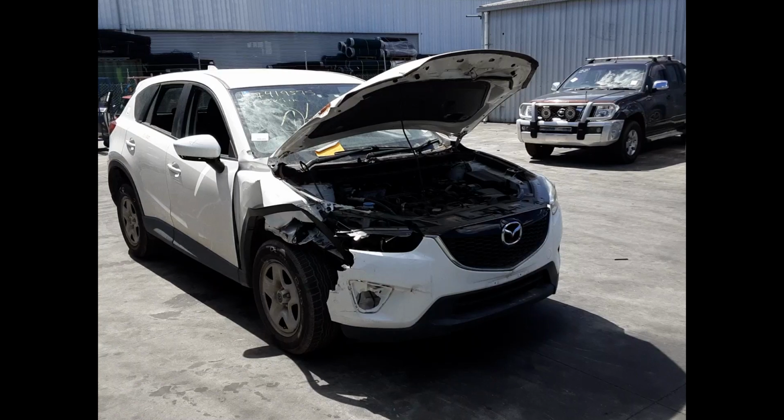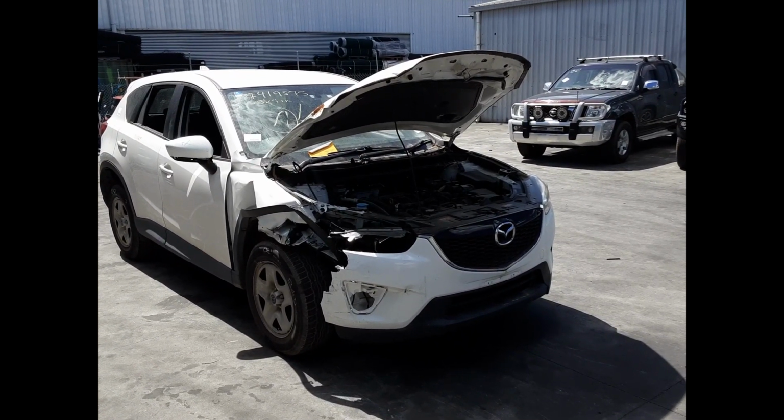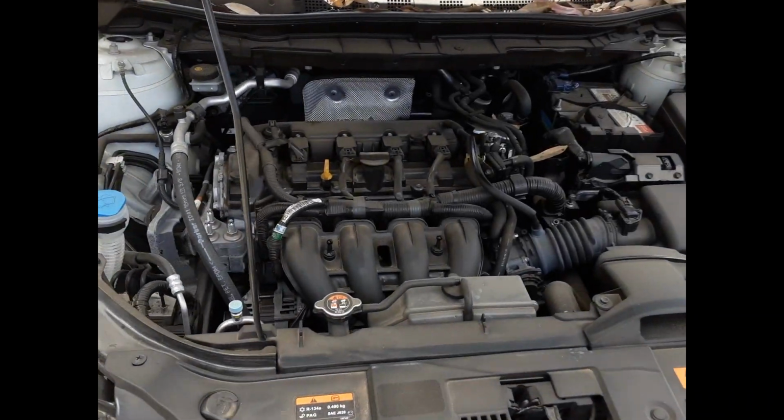We have a 2013 Mazda CX-5 Maxx, stock reference number 5234. This shape runs from February 2012 through to December 2016. It has a PE 2-litre 4-cylinder petrol engine backed by an automatic front-wheel drive transmission.